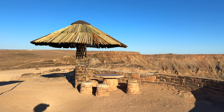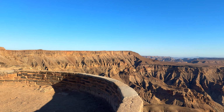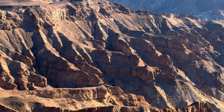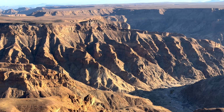What I would say is it's quite tricky to show the scale of it through video and photo. It's one of those things you have to see to really appreciate how big it is. From my research, it seemed like Fish River Canyon is often overlooked as a destination to visit, but I've got to say we had a really good time here.